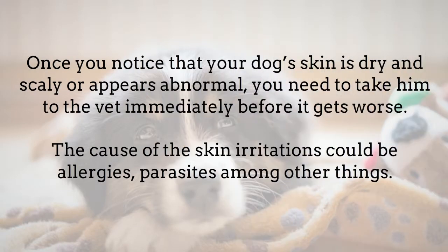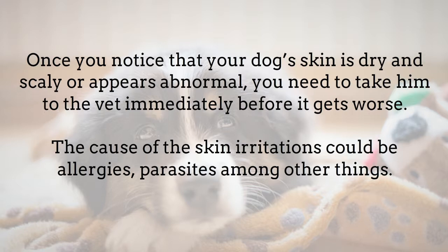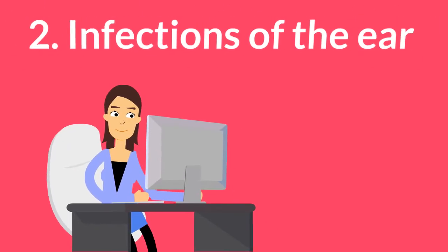Once you notice that your dog's skin is dry and scaly or appears abnormal, you need to take him to the vet immediately before it gets worse. The cause of the skin irritations could be allergies, parasites, among other things. 2. Infections of the ear.